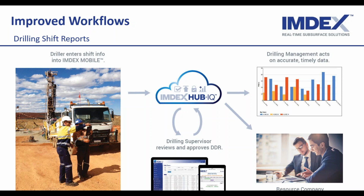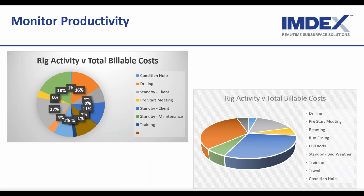And this just shows you the sorts of things that allows you to monitor on a day-by-day, shift-by-shift, week-by-week, month-by-month basis. You saw at the start me presenting some graphs about how IMDEX technology improves drilling productivity. Of course, there are other things that you can do as well, and really one of the keys to doing something to improve productivity is to see where your problems lie in the first place.